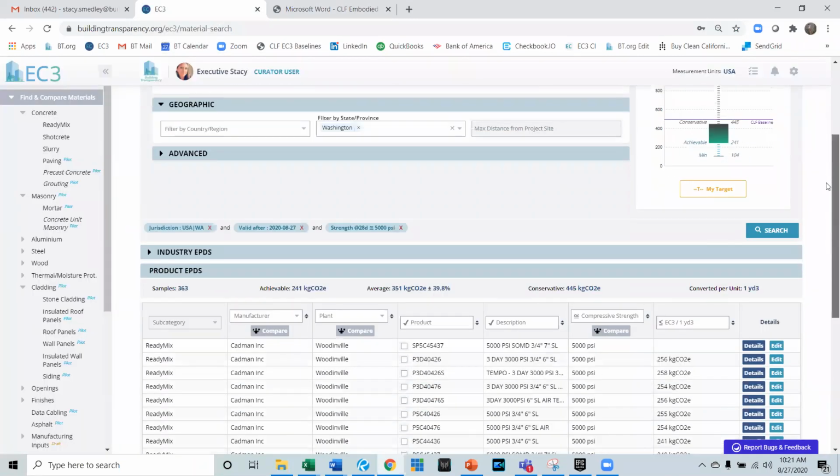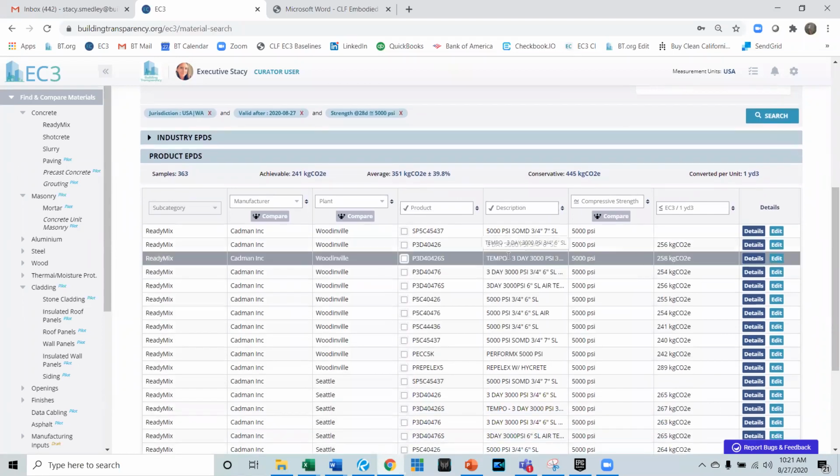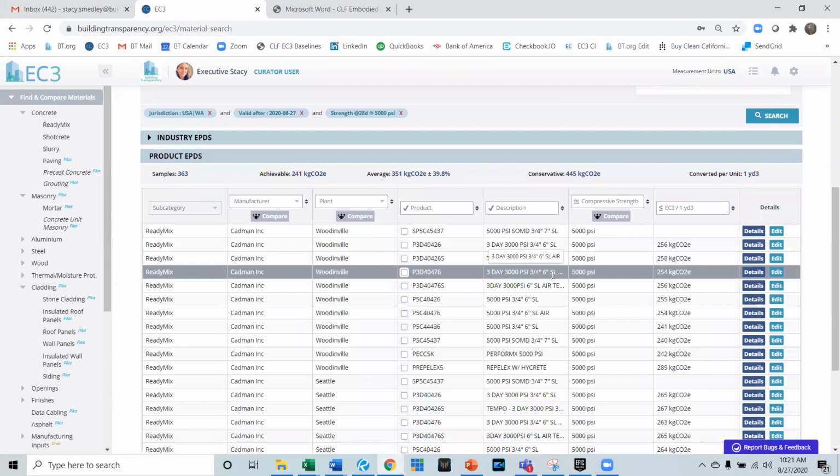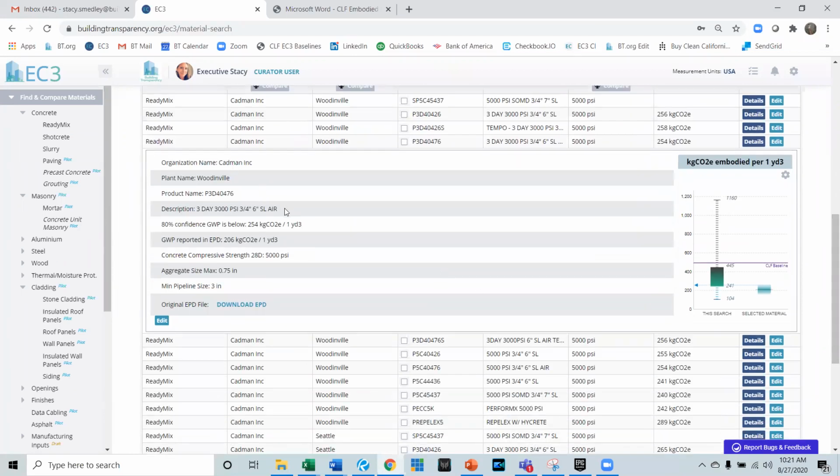There's a number of things that you can do with the data that's returned. So if you scroll down, of course, you can see that each of these EPDs has been digitized and is a line item where you can read the information we were able to pull out of it. You can click on the details button to dig into more of what we were able to pull out and get some information about it. What you're going to see here is the selected material, the actual disclosed number as the line, and then this blue squishy stuff around the line, which is my technical term for the variability in the data. So what this is telling you is that there's this much uncertainty that that number is absolutely accurate.